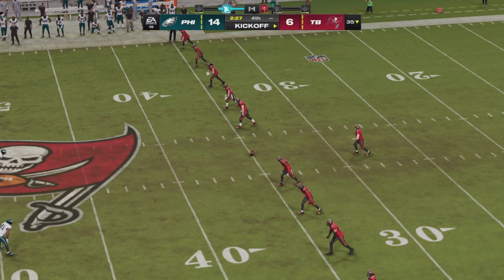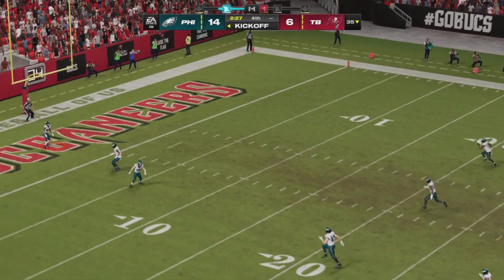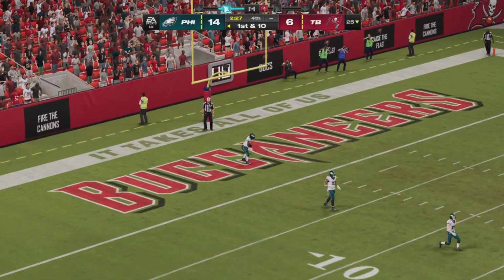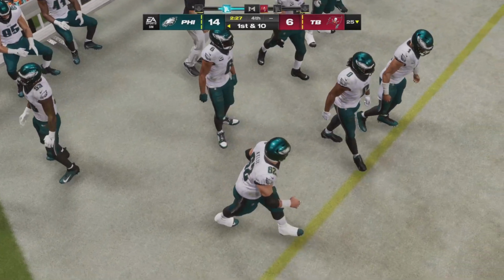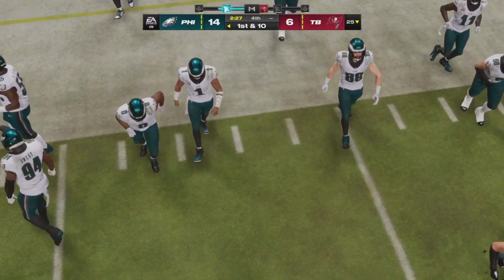After the made field goal, here's McLaughlin back out there to kick it away. And the drive will begin at the 25 as Scott is going to stay in the end zone. Philadelphia getting set to take the field.